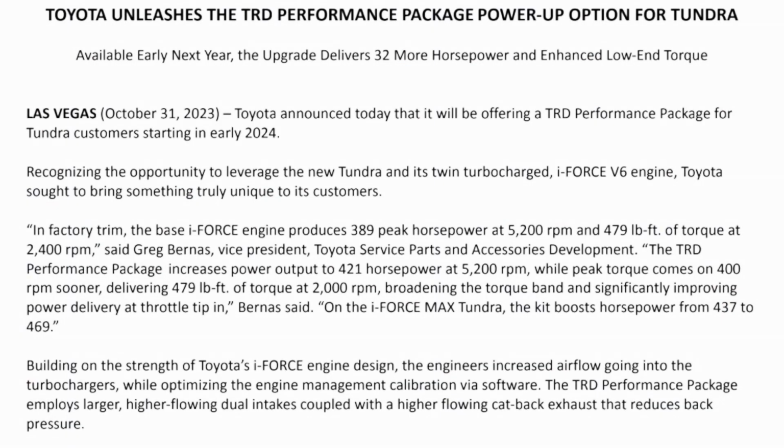In case you don't know what the TRD Performance Package is, here's a little bit from the news release that came out last fall. So let's read. In factory trim, the base I-Force engine produces 389 peak horsepower at 5,200 RPM and 479 pound-feet of torque at 2,400 RPM. The TRD Performance Package increases power output to 421 horsepower at 5,200 RPM, while peak torque comes on 400 RPM sooner, delivering 479 pound-feet of torque at 2,000 RPM, broadening the torque band and significantly improving power delivery at throttle tip-in. On the I-Force Max Tundra, the kit boosts horsepower from 437 to 469.